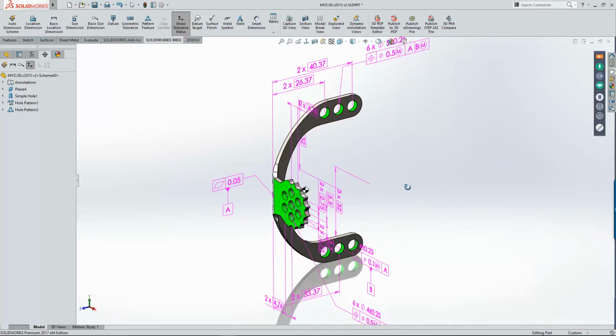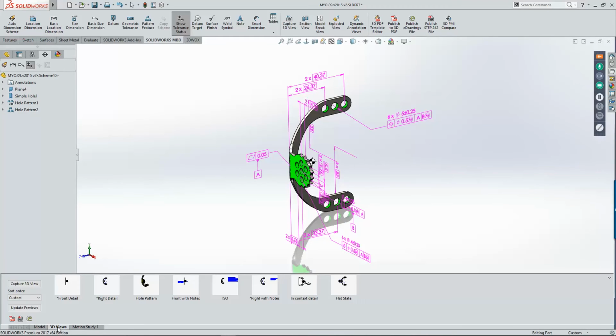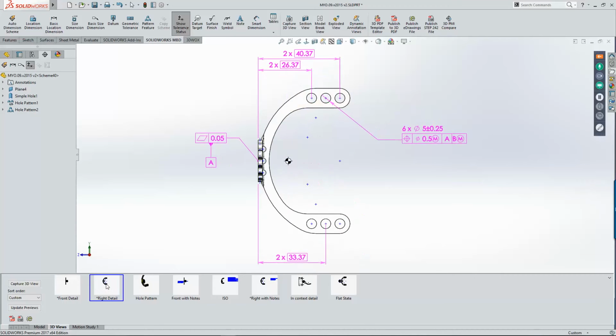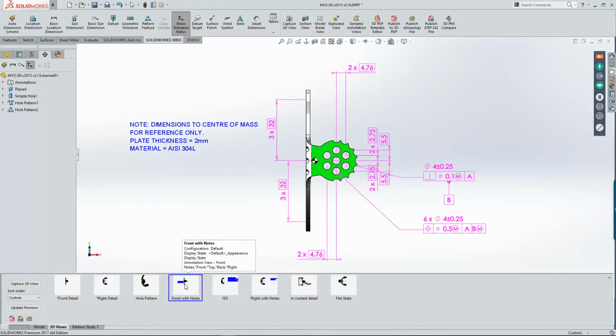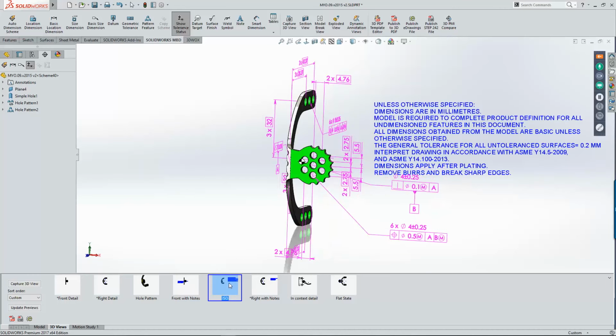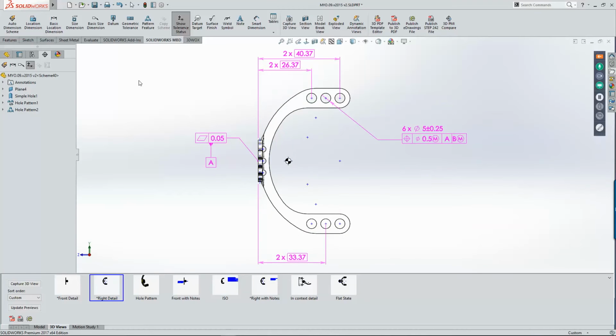Now, what we're doing here is effectively creating all of the annotations to manufacture, but we're also producing this in a way that much mimics the 2D drawing. Down here at the bottom, you'll see a tab called 3D Views, and if I expand that out, I can easily move to these positions that are basically standard 2D drawing views. We have the ability to place whatever dimensions we want visible in any of these different directions, and we can also place unique notes views for each one of these different views. Now, on my right side view, I'm going to add some additional details.